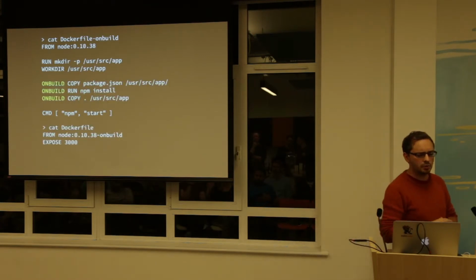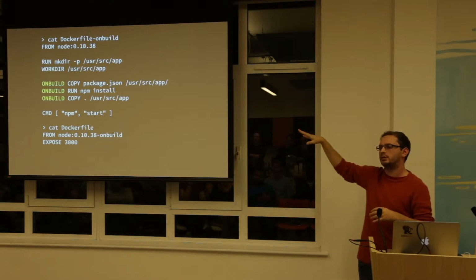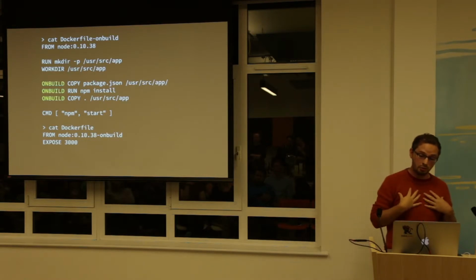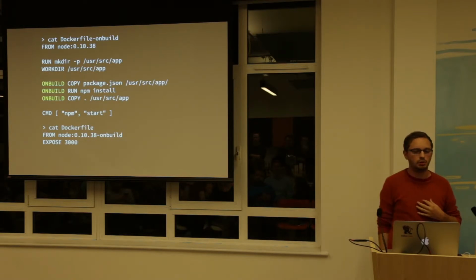In order to make this a little more manageable, we use the ONBUILD tag. This simply says that when this image is being used as a base image, run these commands in this particular order. And so we can be very confident that everything's being built and run in the way we want. At the bottom, we've just got our Dockerfile, which simply says FROM node:onbuild and just a port, and that's it.